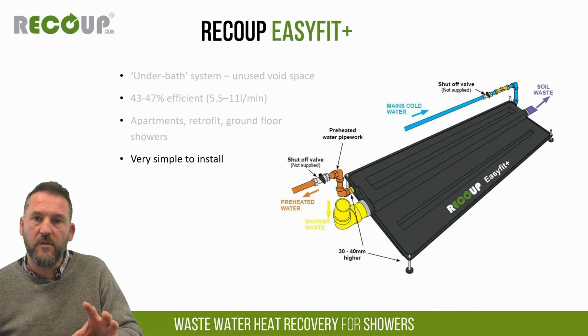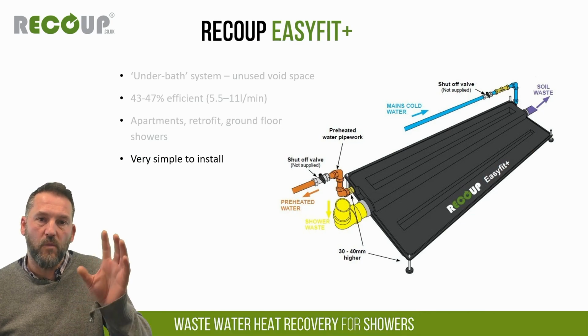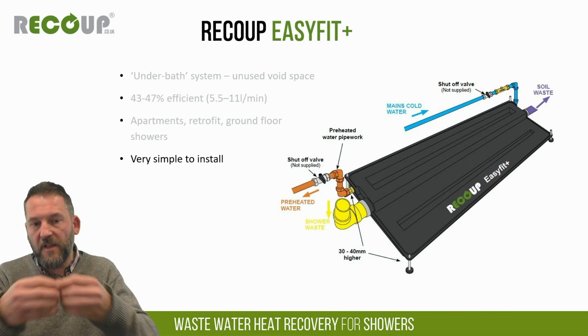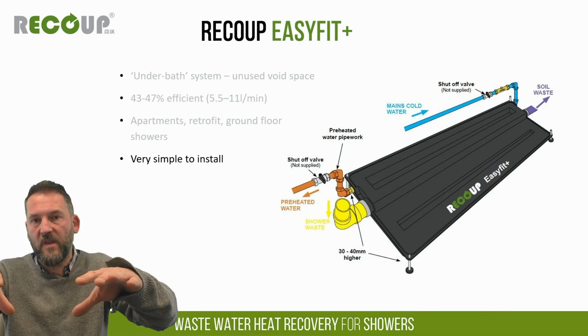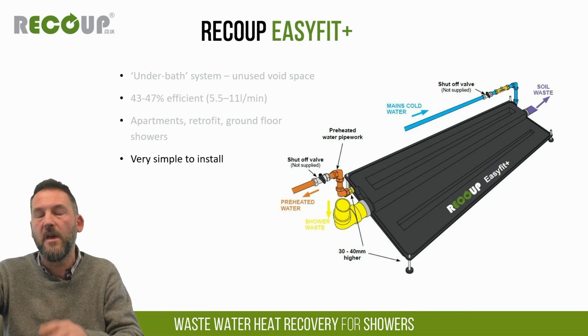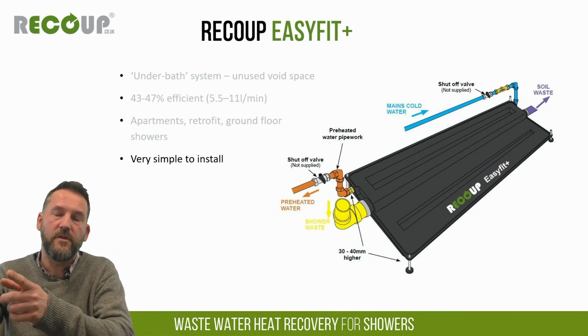Very simple to install, same simple method of installation in that the warm shower waste goes in one side of the unit. In this case, it actually floods out onto the bottom of the wastewater heat recovery pan, so the bottom of the casing, and then flows through the unit. At the same time, again, cold water is drawn through.